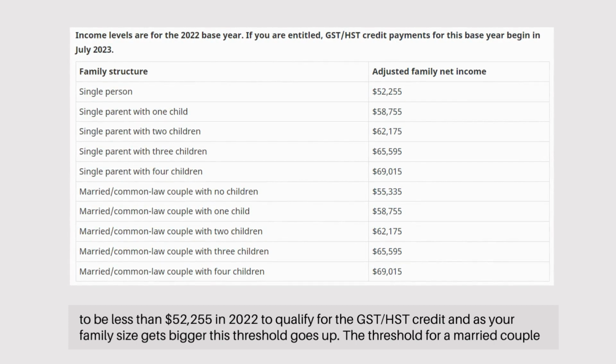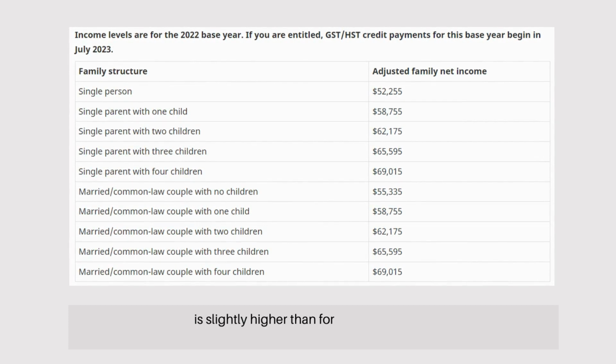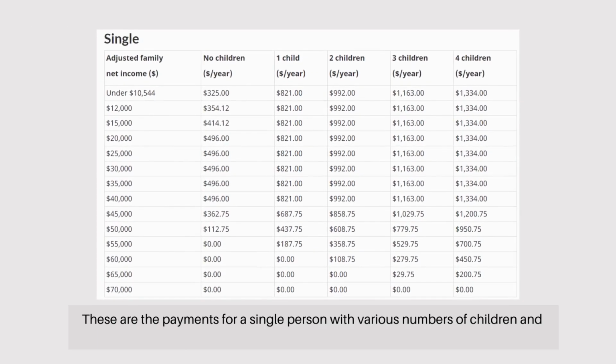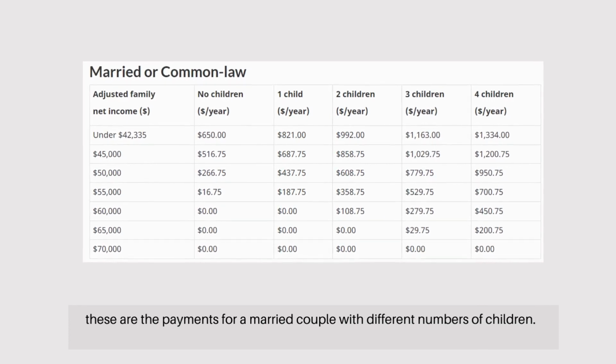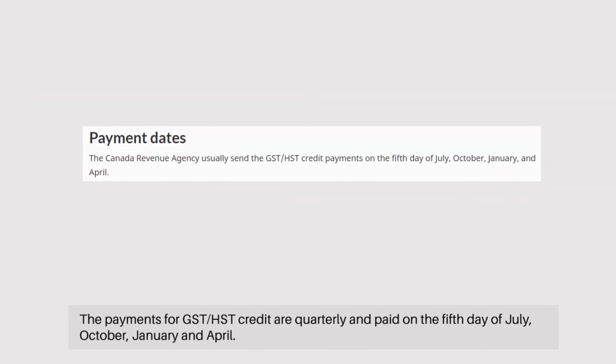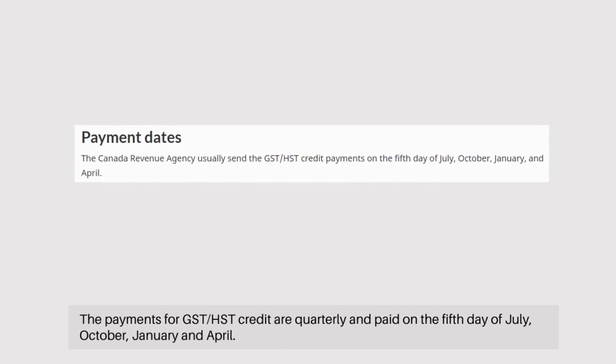The threshold for the married couple is slightly higher than for a single person. These are the payments for single person with various numbers of children, and these are the payments for married couple with different numbers of children. The payment for GST HST credits are quarterly and paid on the 5th day of July, October, January, and April.